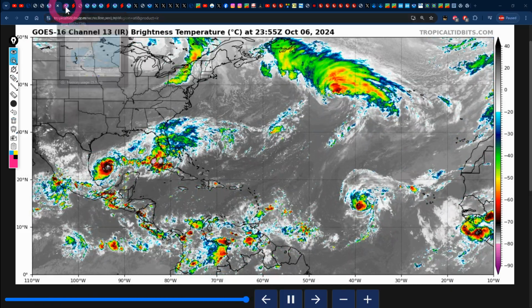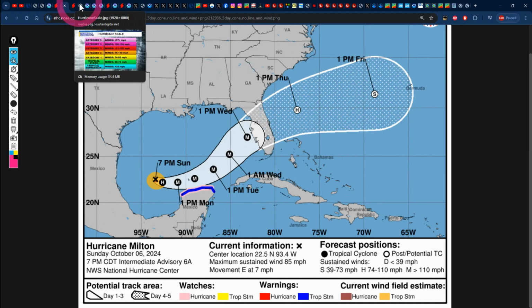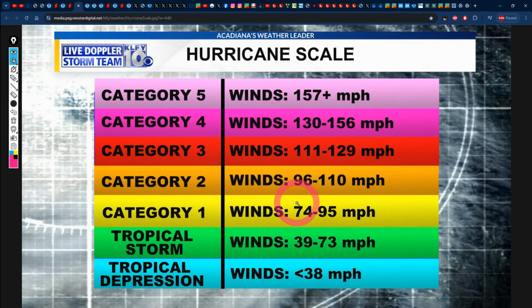If we focus our attention on Hurricane Milton, we can see that as of right now, Milton is moving towards the east at 7 miles per hour. He's packing maximum sustained winds of 85 miles per hour. That makes him a medium range category 1 hurricane at this time. We know that category 1 hurricanes basically pack winds of 74 to 95 miles per hour, so it's right there in the middle.